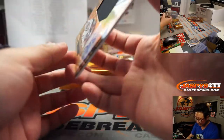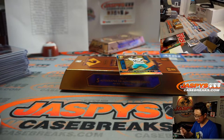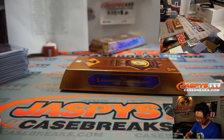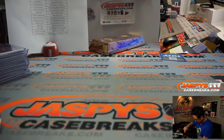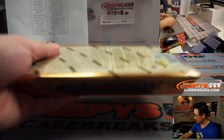And behind Minshew is the Raiders. Lynn Bowden Jr. 15 out of 99. Former Raider. He'll still go to you, Gary. I was really hoping he'd work out. Just didn't happen. There's Minshew to 99 for the Jags. That'll be for John Alfies. All right, and the final box.